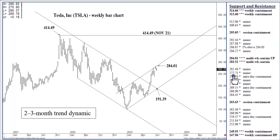Upside, if we push or open above 269.93, we can reapproach 283.51 to 284.01, where once again we can top out through August, and below which this market remains susceptible to falling back into the 190s over the next several months. And that is all I'm going to say for Wednesday's Tesla report.